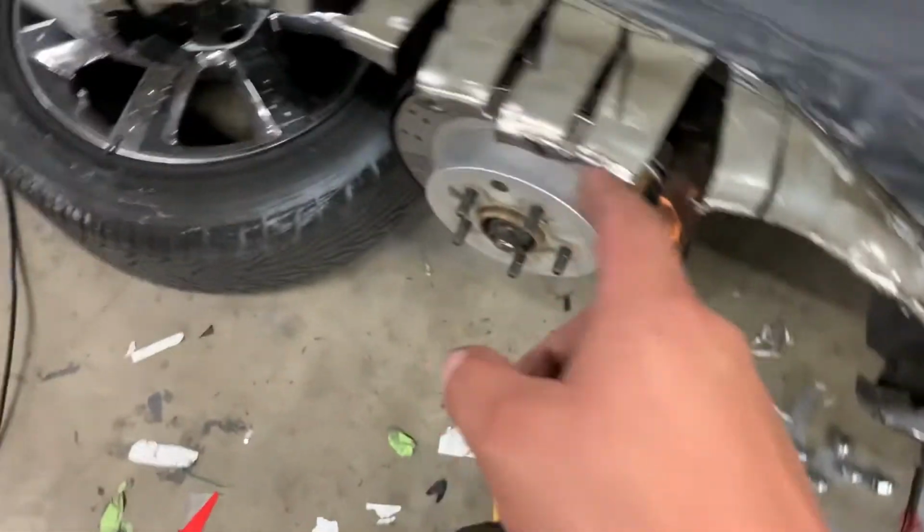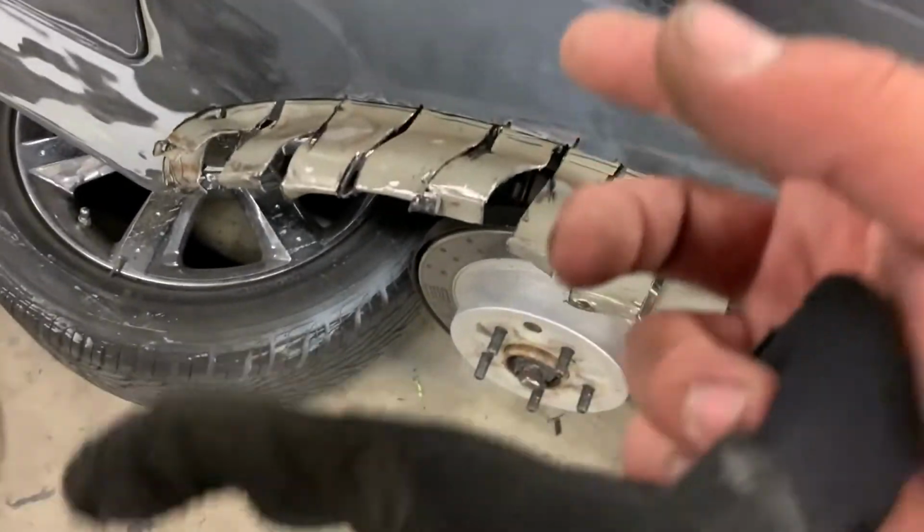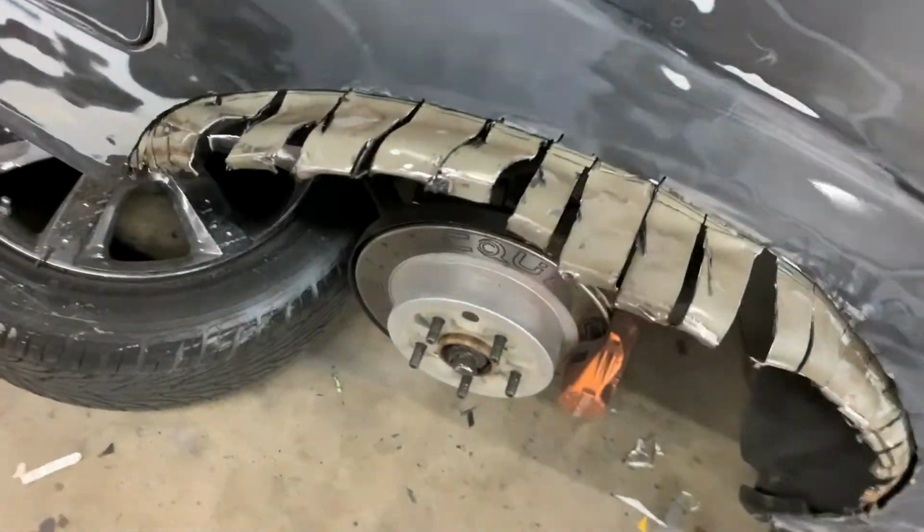So now the rear quarter panel is ready to be welded. I just need to go ahead and grind it down and then go ahead and tack weld them up. But like I said, the homie Takata is gonna help me do that. So now they're up, ready to go.